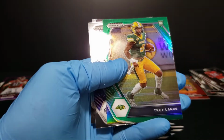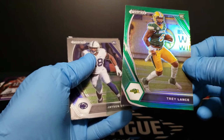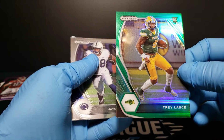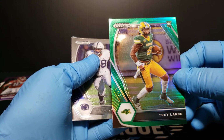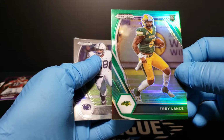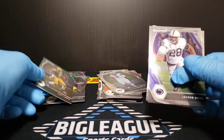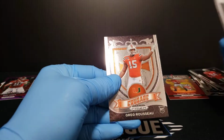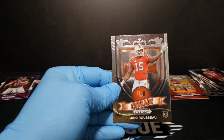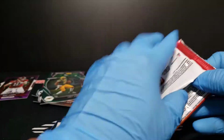Kenyon Drake, green of Trey Lance. Wow, we're doing okay here, guys. And the green with respect to the Bison. You guys know I'm a Sam Houston alum, so no love lost there. But you had what was coming to you this year, and you got it. Anyway, Mr. Lance in a green. That's pretty good stuff. Jason Owen, rookie, and a Greg Rousseau. Looks good in that Miami U orange. I like that. All right, last pack.